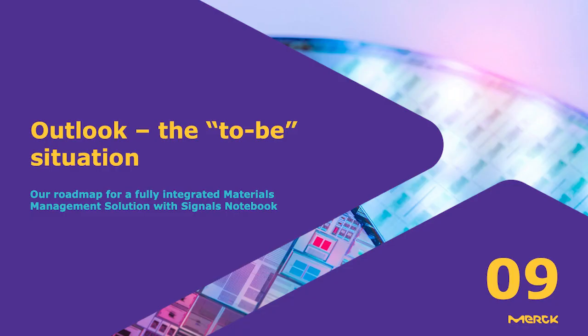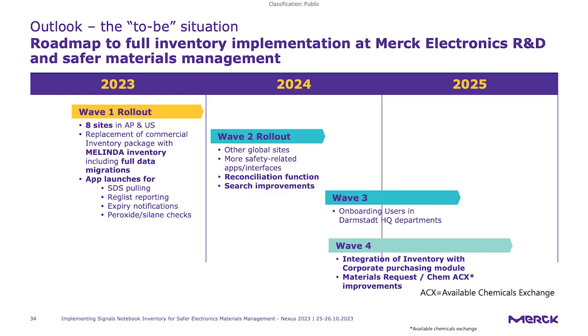So that was the then, that is now. What's the to-be situation? As mentioned, we are rolling out to a number of sites across Asia and the US. We're doing this because we're replacing an incumbent commercial inventory package with Melinda inventory. That means we've had to do a lot of data migration of the incumbent package into the new one, and we launch into production the apps that I described earlier.